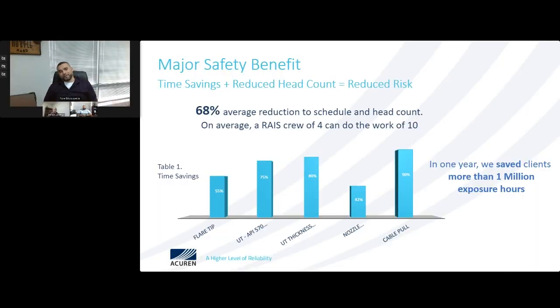So, talking about cost savings and reducing headcount, which is going to reduce risk at the facility: a 68% average reduction to the scheduling headcount when using rope access. On average, a rope access team of 4 can do the work of 10. This case study was actually done at one of our major facilities in the Gulf region.